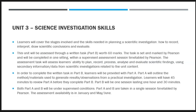Unit 3 is about scientific investigation skills. So learners cover the stages involved in the skills needed in planning a scientific investigation, recording, interpreting, drawing scientific conclusions and evaluating. So the first half of year 13 will be looking at lots and lots of different practicals from biology, chemistry and physics, and looking at those skills, and then it will be assessed by a written task.